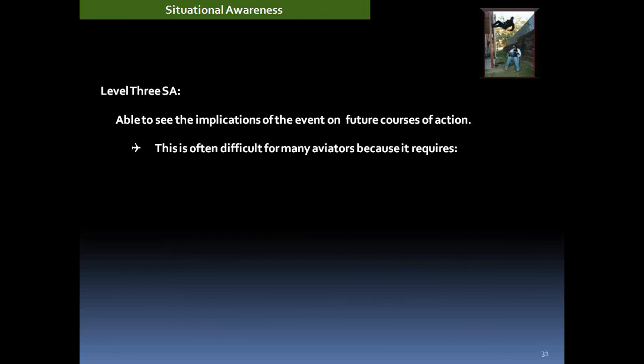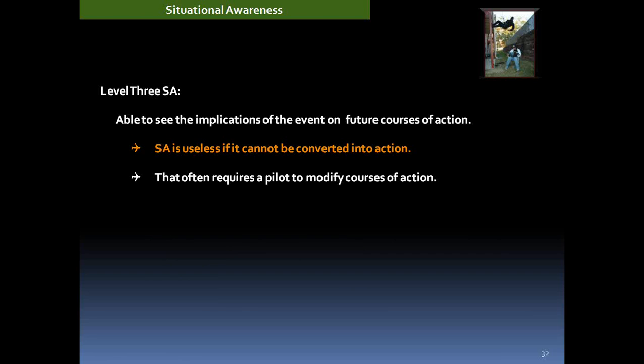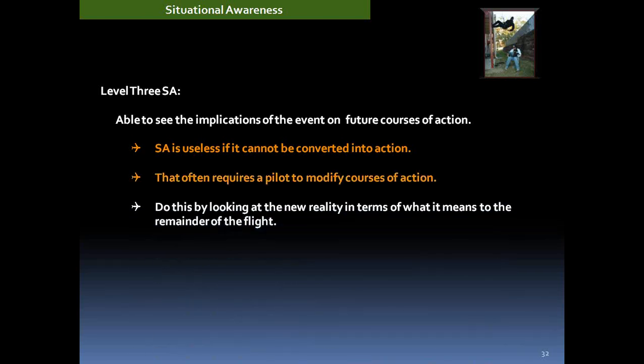Still with level 3, this is often difficult for many aviators because it requires innovation, changing the existing plan, and those are two things that all human beings don't like to do. There's resistance to it. But you have to be open to innovation and changing the existing plan for this to work. Situational awareness is useless if it cannot be converted into action. That often requires a pilot to modify courses of action. Do this by looking at the new reality in terms of what it means to the remainder of the flight. So you're constantly renewing that reality that you're operating in.